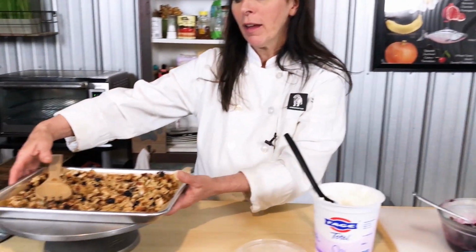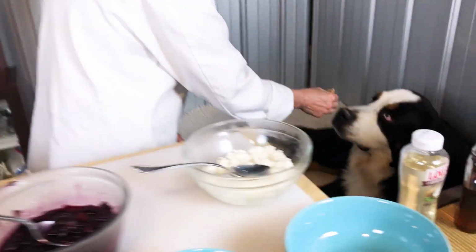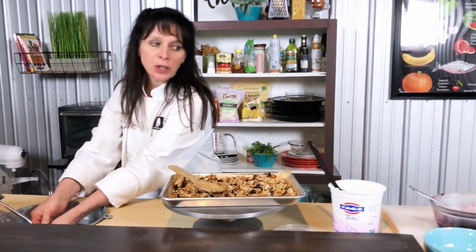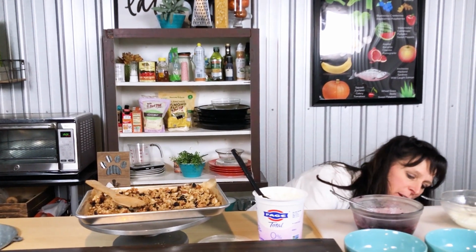And then look at our granola. The clusters came out really awesome. In fact, do you want to sneak a piece? Do I sneak a piece? There you go. So what we're going to do, wash my hands here, is layer up. We're going to just put a little bit in each one.